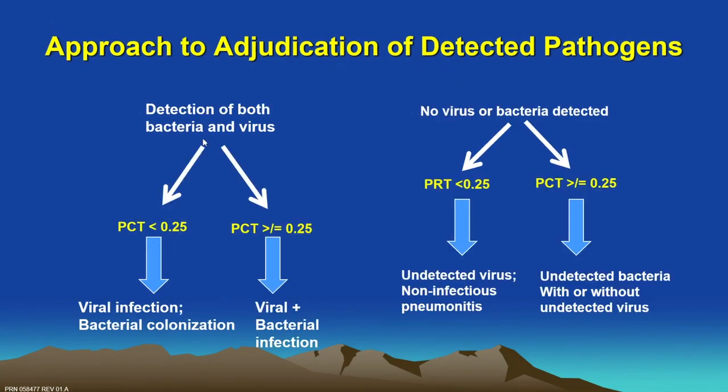We have two more categories. What if we detected both a potential bacterial and viral pathogen? The procalcitonin is less than 0.25. That suggests it's the virus that's infecting, no activation of innate immunity, so the bacteria is colonizing. If the procalcitonin is elevated along with the virus, so influenza and Staph aureus are both present, we would interpret that as viral infection due to influenza and secondary bacterial infection due to Staph aureus.